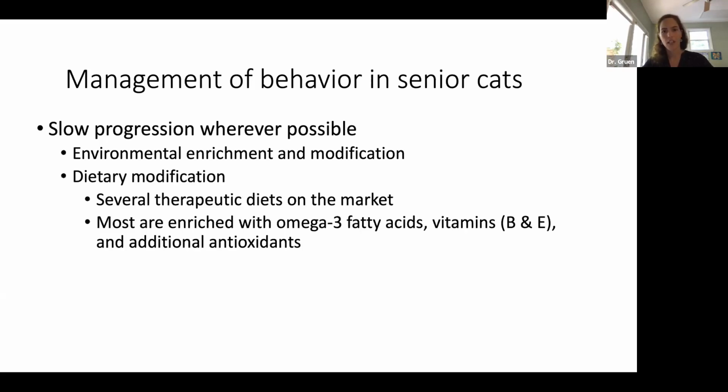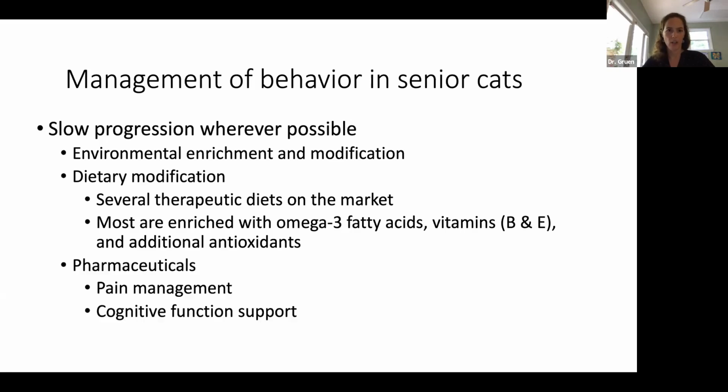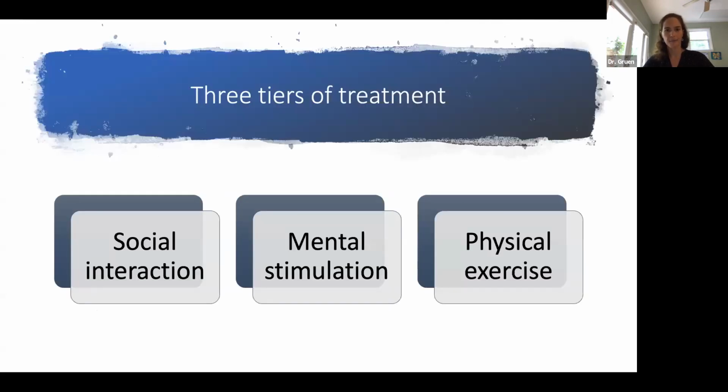Dietary modification can be used, especially for managing pain. There are several therapeutic diets on the market. The omega-3 fatty acids have actually been shown to be useful, particularly for managing chronic pain. And then some pharmaceuticals: pain management, again, cognitive function support, or addressing specific clinical signs, particularly anxiety and sleep-wake cycles.